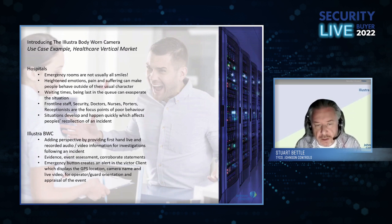Let's go for vertical market, a hospital as such. Now, hopefully you don't spend your time in A&E departments, but usually when people are in there, it's not for a good reason. And emotions become very high or fractured because either somebody is in pain or a loved one is in pain, and perhaps they're not getting the attention that they think they should immediately, because there is somebody higher up the priority list that needs attention first. So that can mean that even the most placid of people become aggressive. They display behavior that later they may regret, but at that time, that behavior to them seems appropriate to get what they want.